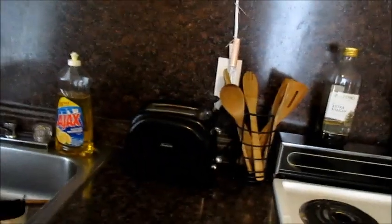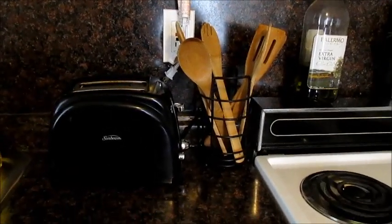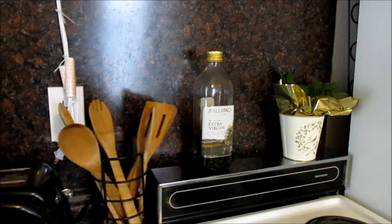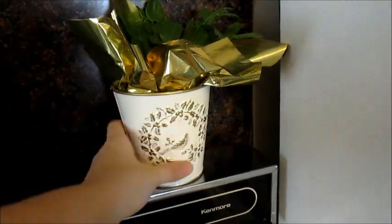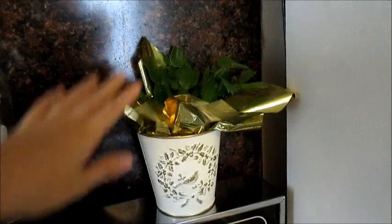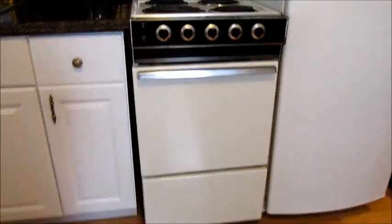When we first moved in here, I actually just had a bookshelf where I kept everything. So yes, there are dishes in the sink. Right here we just have his toaster and just some utensils that we use on a daily basis. And we have just some olive oil, and I love this container. It's so cute. My cousin gave this to me, and it's just a little cactus. Surprisingly, it's still alive. So yeah, that is our oven, and it's super tiny.